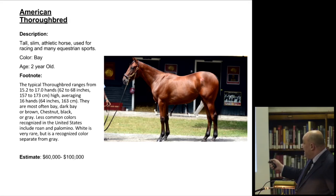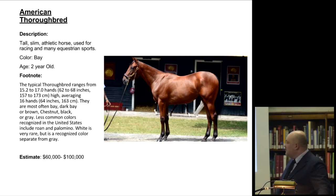Here you have the description of the horse, you have the color, the age, and the footnote. And as you can see, the footnote tells you a lot of things about a horse, but not this one in particular, because this is just another horse. It tells you, though, that Palominos, white horses, are the rarest horse in the world, just to teach you something about a horse. This is about 99% of the watches out there. We give you a little footnote, we tell you what it is, and here's your watch. Or here's your horse.